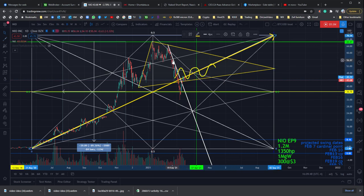That's what I'm hoping for. But if we are in this triangle, odds are we'll find resistance and then come back down, hopefully that way. The odds of a consolidation failed with this super long handle negating everything here. We've come down to previous support levels.